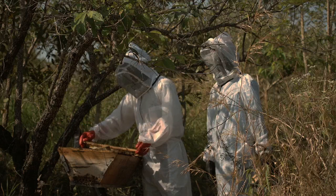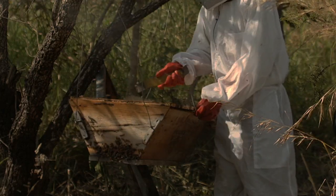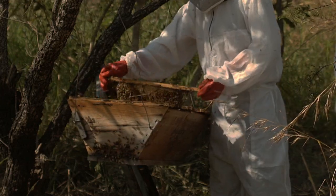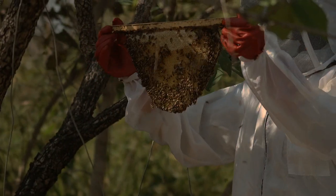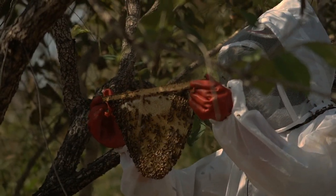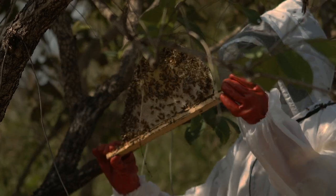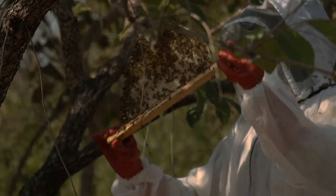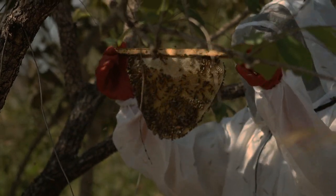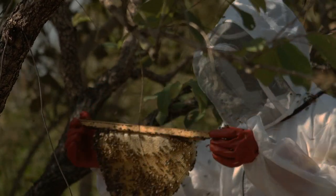Again, remember that in beekeeping, we have different seasonal cycles that occur during the year. There is a season when there are plenty of incoming resources into the hive. That is the time your bees will be bringing in plenty of nectar and pollen into the hive. We call this season the build-up season. During this season, the bees will tend to increase in population as a result of an increase in the availability of bee forage.